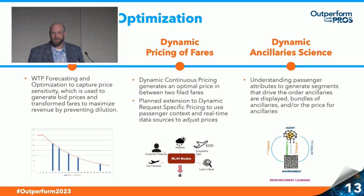But then that takes you to the pricing step. And that's where you can actually understand the willingness to pay for the passenger for those ancillaries and use that information to drive the decision that we had. And that's the demo that we saw this morning in the keynote.